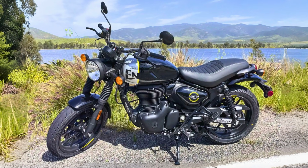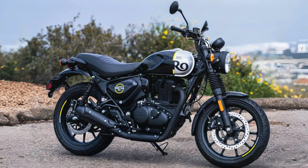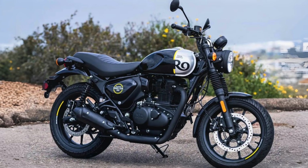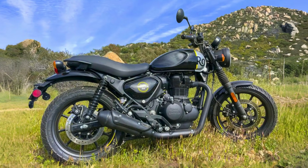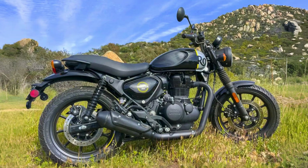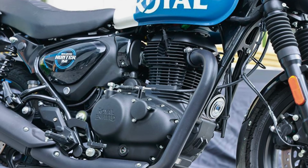Its engine is the same 349cc single-cylinder that powers other Royal Enfield models, tuned for smooth and predictable performance. It's not a machine built for speed, but it delivers enough pull for city commuting and relaxed weekend rides. Riders who want something steady, reliable, and fuel-efficient will find the Hunter 350 hits the mark without adding unnecessary complexity.